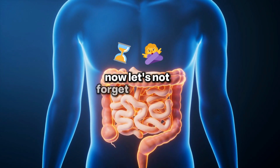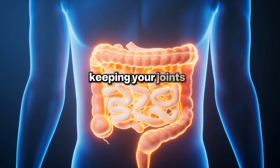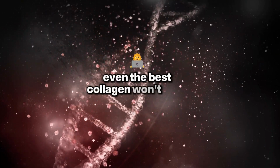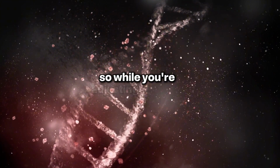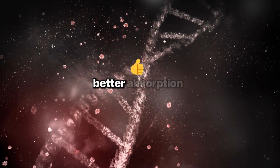Now, let's not forget hydration. Collagen holds onto water like a sponge, keeping your joints plump and mobile. If you're dehydrated, even the best collagen won't work its magic. So while you're adjusting your diet, keep a tall glass of water nearby, preferably with a pinch of sea salt or a squeeze of lemon for better absorption.